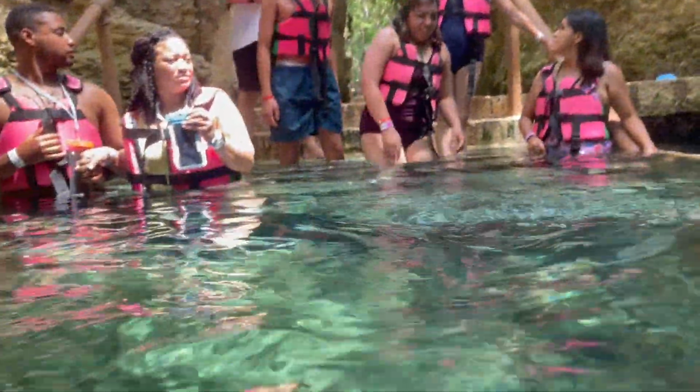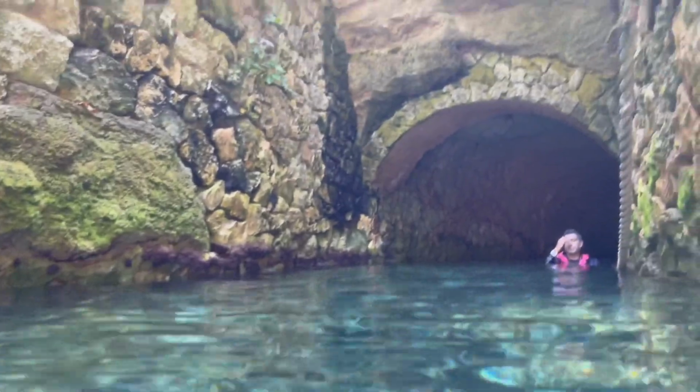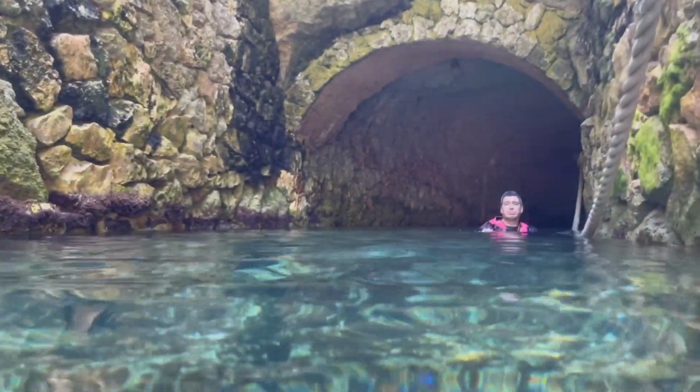Cancun is famous with cenotes, which is basically a sinkhole pool, a cave pool, and we had the opportunity to go. This is a subterranean pool in Xcaret, a park here in Cancun, where you start from the beginning of the park and you have to swim your way across to the end of the park, which eventually leads to the ocean. It was the most amazing experience ever, and I absolutely loved this. It took about 45 minutes to an hour to get to the other side of the park and swim this whole thing, but it was worth it.